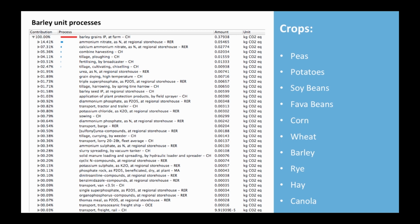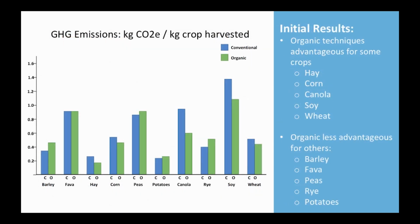So these are our initial results. The impact category, so what we were looking at and what's on this vertical axis, is carbon dioxide equivalent per kilogram crop harvested. So we weren't just looking at CO2, but we converted everything so that it's comparable. And we looked at per kilogram of crop harvested rather than per acre. So that's something to keep in mind while you're looking at this. And since organic crops tend to have lower yields than conventional, we weren't too surprised by these results.